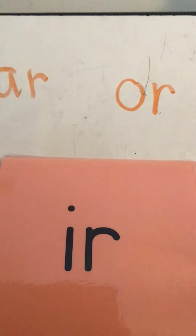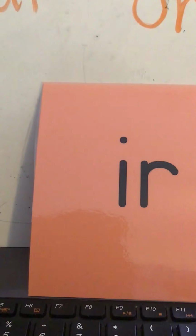Well, today our words are a little bit tricky because they all make the sound. There's 3 different ways to make it. IR says, ER says, and UR says. So the only way to really figure out if we need IR, ER, or UR is to practice our words. The more we read and the more we write, the better we will get at remembering our words.